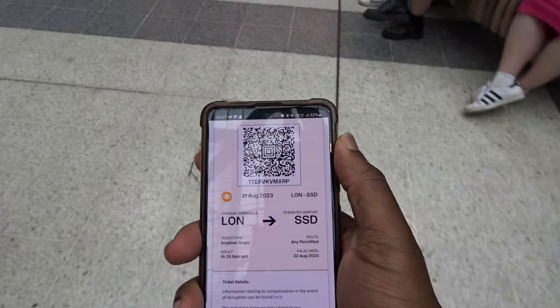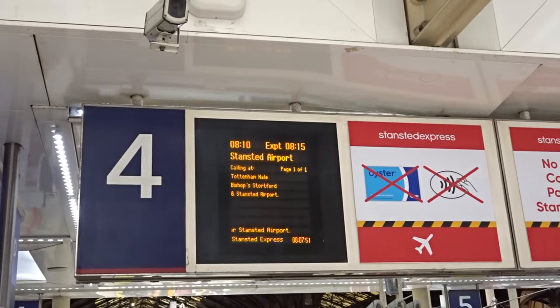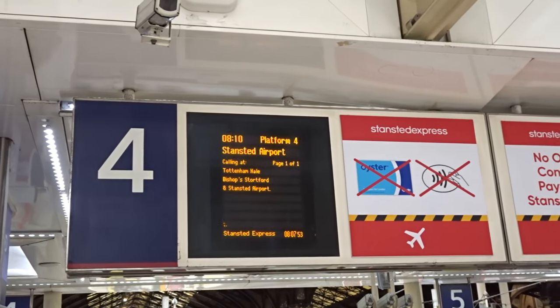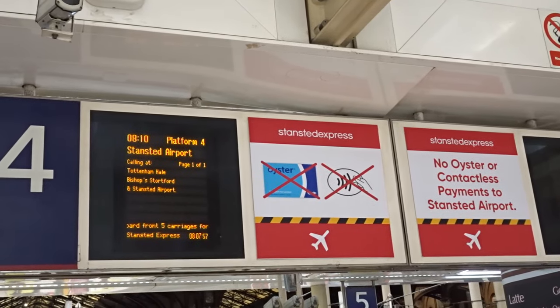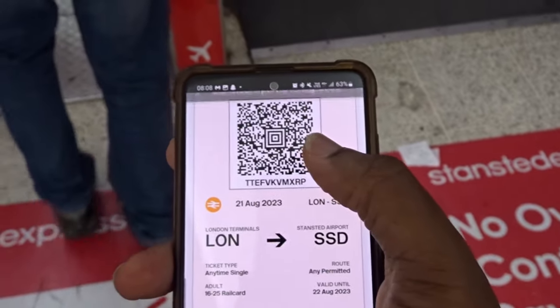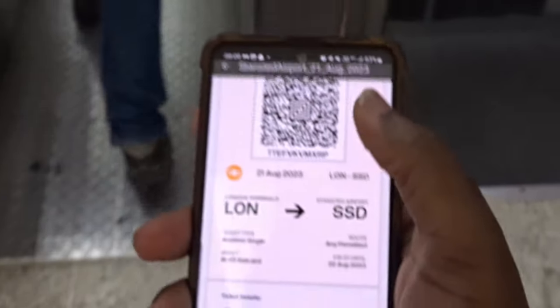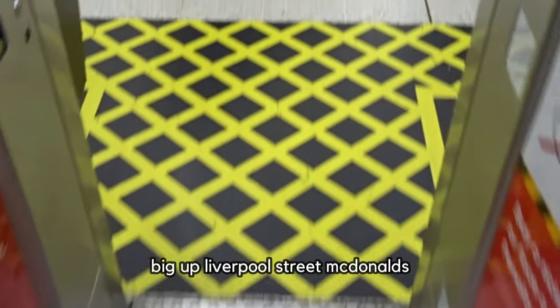Now, I've got my ticket ready. I'm heading to the platform. And my train is late, of course. But there's no need to rush because I always make sure that I leave enough time to get to the airport if anything goes wrong. Trains to Stansted normally leave to the far side of the station, closest to the entrance where you've got the tube and the McDonald's with the singing guy.